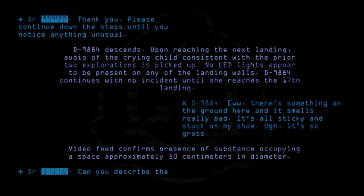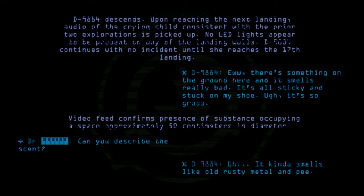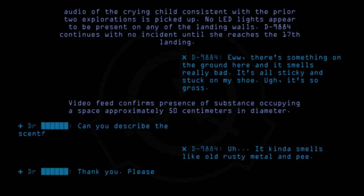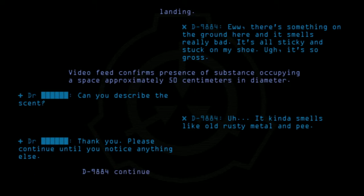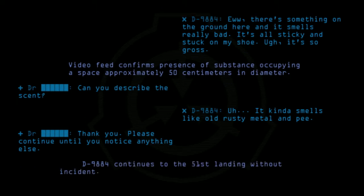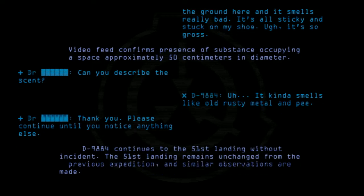Can you describe the scent? It kind of smells like old rusty metal and pee. Thank you. Please continue until you notice anything else. D9884 continues to the 51st landing without incident. The 51st landing remains unchanged from the previous expedition, and similar observations are made.